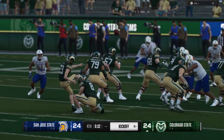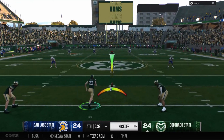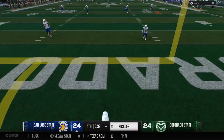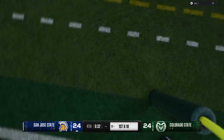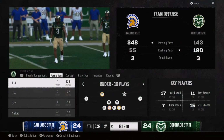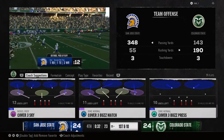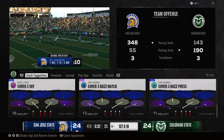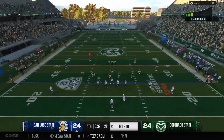Guys, final minute of play, and we are all tied up. And we're all square as he's set to kick it away. No shot at a return. It's out of the end zone, and it'll be a touchback. Offense set on 1st down.